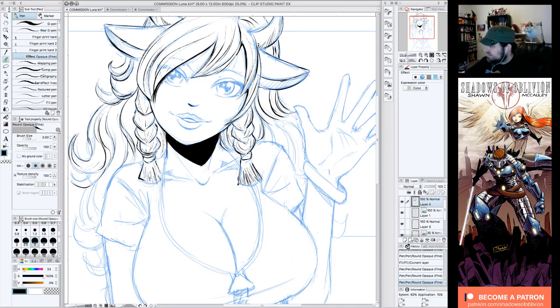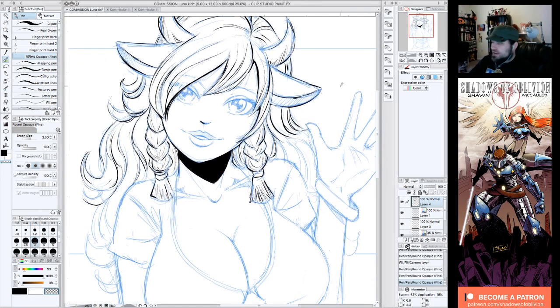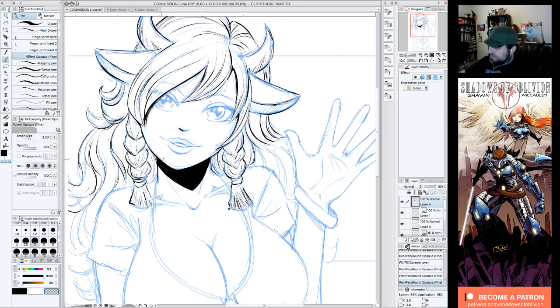Pretty good so far. Often, unless I'm going for a very flat graphic look, I don't like very flat blacks. I usually like to go back in, even if I paint bucket in some blacks, and kind of pull away some of it.